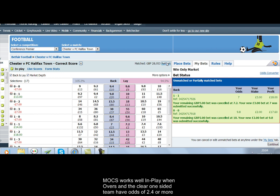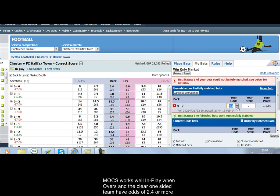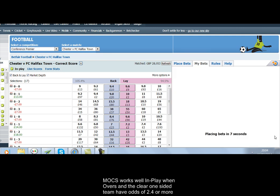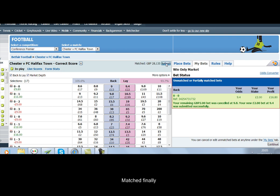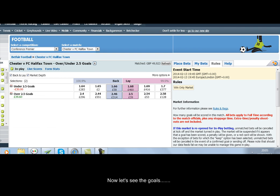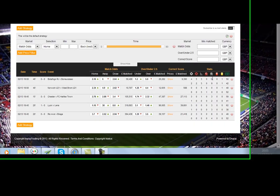So just waiting to get matched. There's nothing worse than chasing the price down. It's very annoying indeed, very irritating, frustrating. Don't like doing that with any stake amounts, even £2. So just almost there, almost getting filled, and there we go. So that's the situation. We now sit back and hope the goals fly in. We'll trade out as the goals go in.